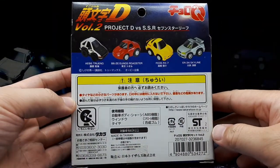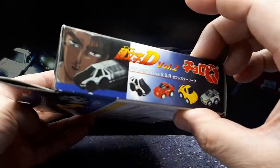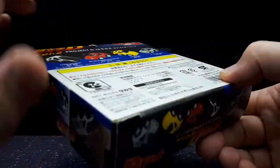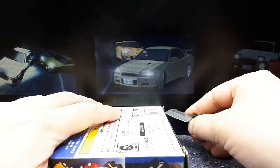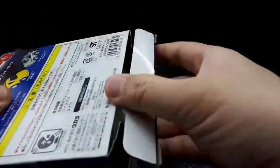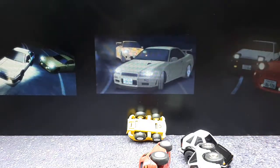Yeah, okay, just more pictures of the thing. Alright, these are wind back toys. You pull them back and they take off. Alright, let's take a look and see how this has survived for almost 20 years. Not well if I'm dropping them like that.